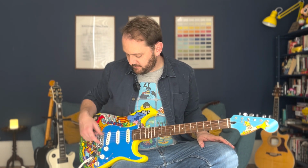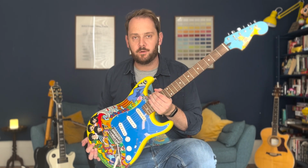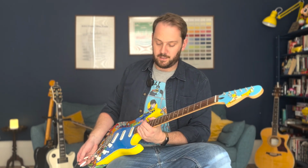So it works. It's Stratty. I don't play Strats. I pick right on that middle pickup, but it's a wonderful thing just to stick on the wall. So if you want to know more about this, either go and watch that old video or tell me in the comments I need to make a new one, because I might do.